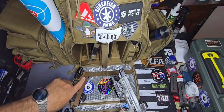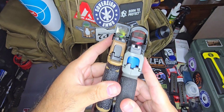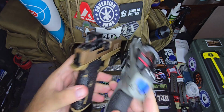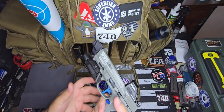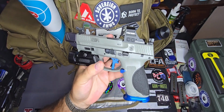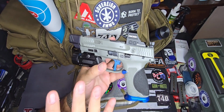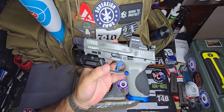The Macro is 17 stock, and same size basically on grip, and this is 15. Now, yes, they make a 17 round mag for this. They make a 23. I have it. But it's kind of interesting. But when you get into shooting something like this, you start to realize why.